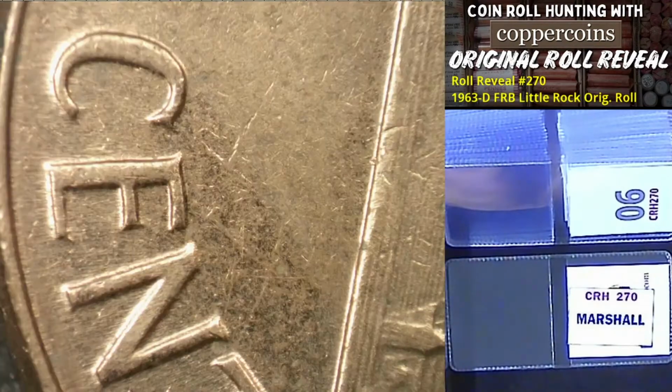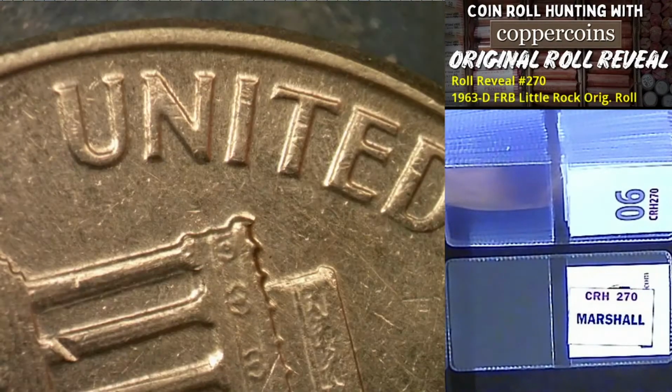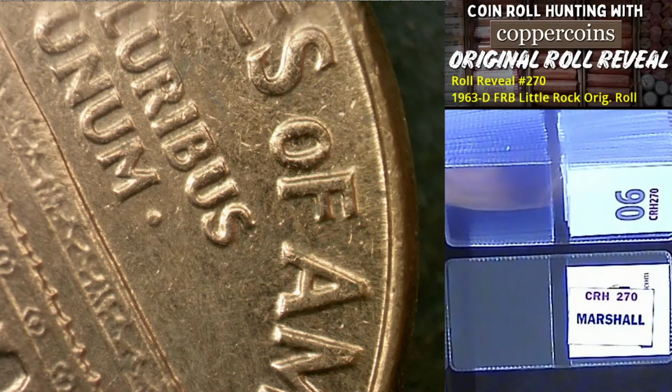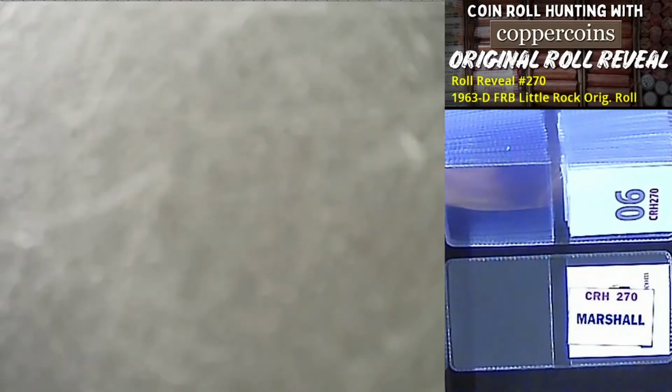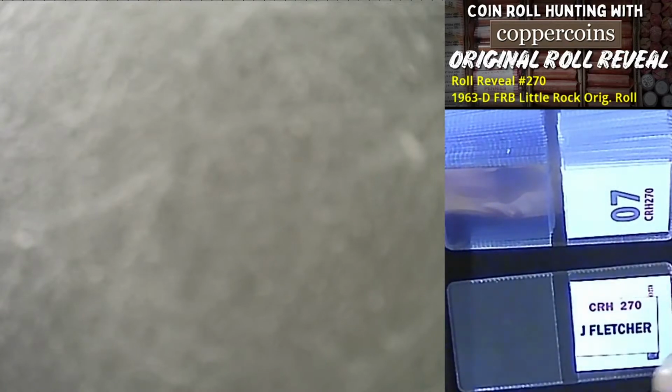Let me take a look at the reverse real quick. See that we don't have a double die reverse to pair with that. And we don't happen to have a double die reverse. But it is a very nice obverse from Mr. Marshall. And so we've got an eyelid. Eyelid is our first coin of the roll that is of interest.